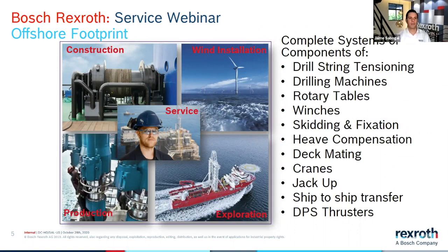Offshore aside, Bosch Rex Roth considers service the central link of all the market segments, which is one of the reasons we landed on this topic. Since there is a slowdown in the new build market, we have felt a shift towards service and maintenance from our users. So we thought this topic would be most relevant and interesting. I'll now pass you over to my colleague, Will Cook, who will cover the design phase and maintenance.